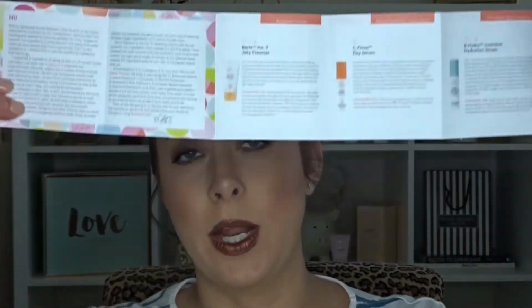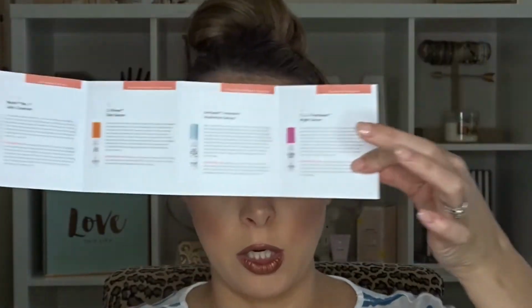Next, I picked up the Sephora Pineapple Face Mask. This is pore perfecting and smoothing. The face mask was $6, and with my 15% off, it came down to $5.10, and it saved me 90 cents. Going back to the Drunk Elephant, it does come with a little pamphlet that kind of explains what every product is, what its uses are, and all that.